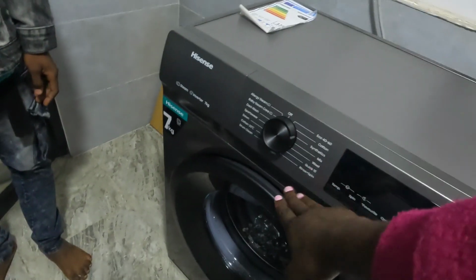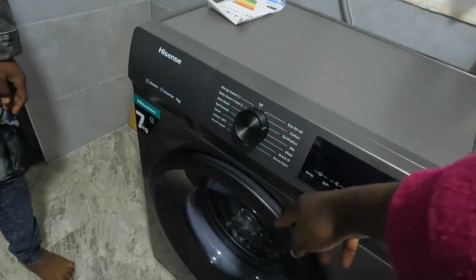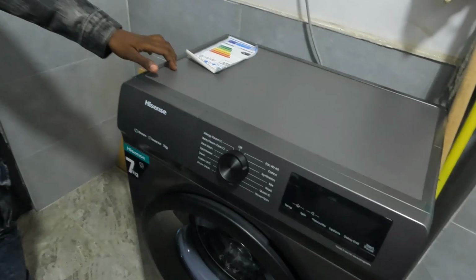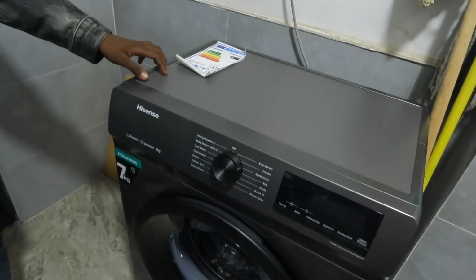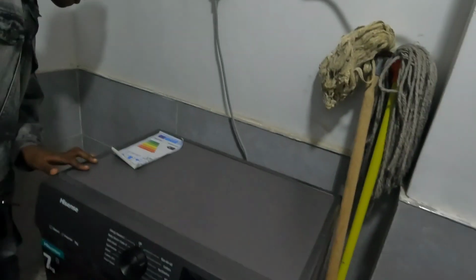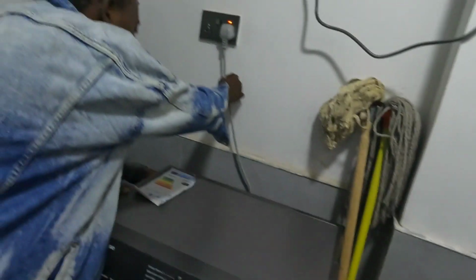Then you now set it. You see, cotton, synthetic. So it depends on which kind of cloth. Like this one will take a longer time. You didn't put water inside. There is automatic water that will come. You see, it's a washing machine, so the water will be coming automatically.